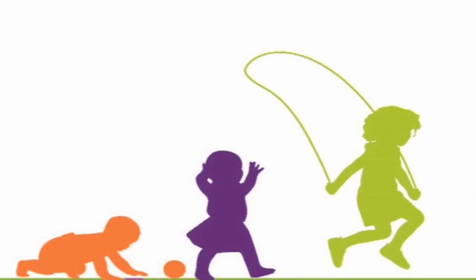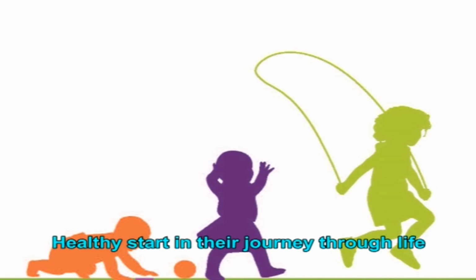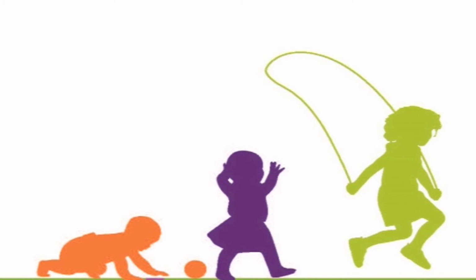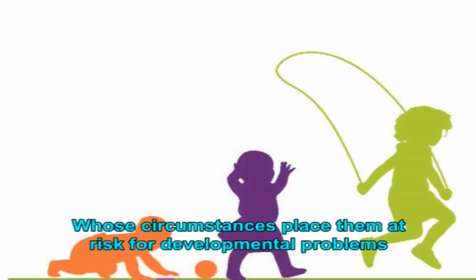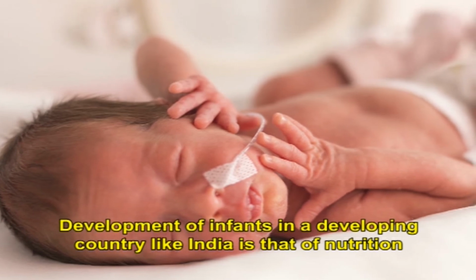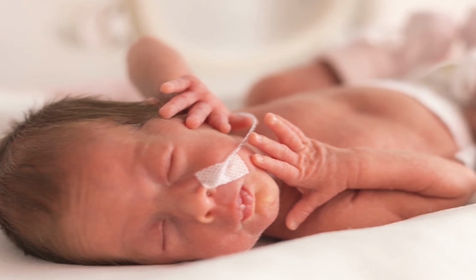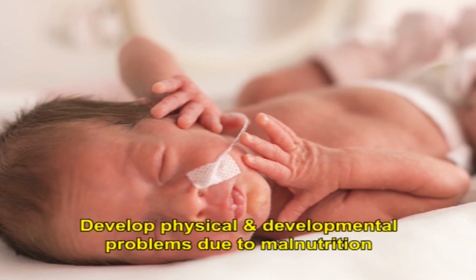So, let's conclude. So far, we have seen that it is important for infants to get off to a healthy start in their journey through life. Unfortunately, this doesn't happen for some children whose circumstances place them at risk for development problems. The first problem in the development of infants in a developing country like India is that of nutrition, a major problem. Many children born in poor families in India do not have access to the right kind of food and develop physical and developmental problems due to malnutrition.